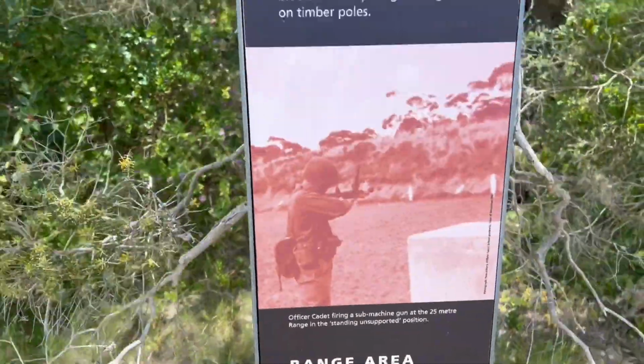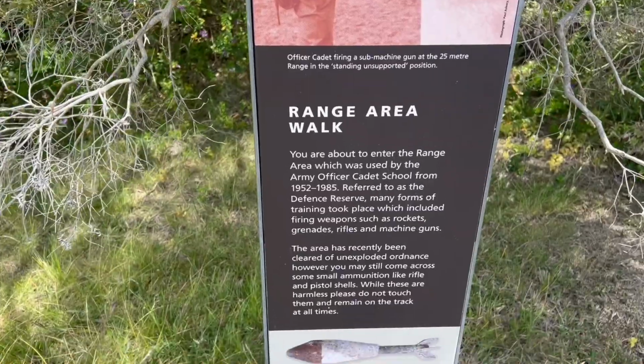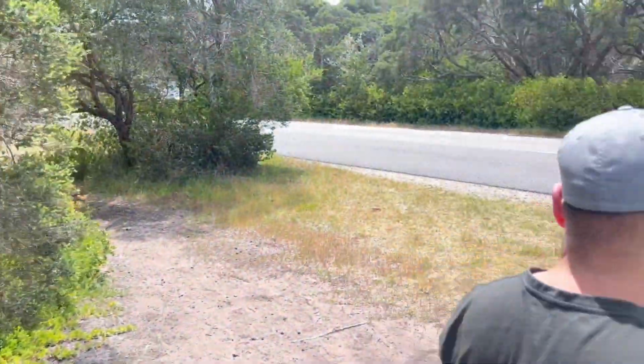Right, and there's some pictures of the rocket and grenades and bullets. So I'll just go down here and just show you that. So if you want to stop and have a read, you can pause it, as I always say. There you go. Something we found along the way back.